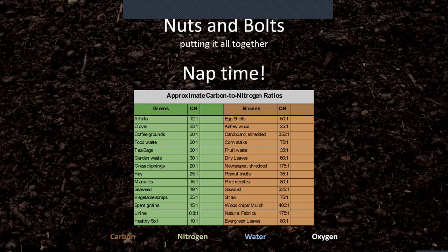So we see discrepancies on here. I would very confidently say that wood ash is a brown. I would consider that a brown. But the ratio of carbon to nitrogen is 25 to one. If we look over on the left, we have vegetable scraps. It's also about 25 to one. Why is one of those considered a green and the other one considered a brown? This table does not help, but this is lifted directly from a composting website. This is where people get lost. Don't worry, trust me, I will help you. We will figure this out.